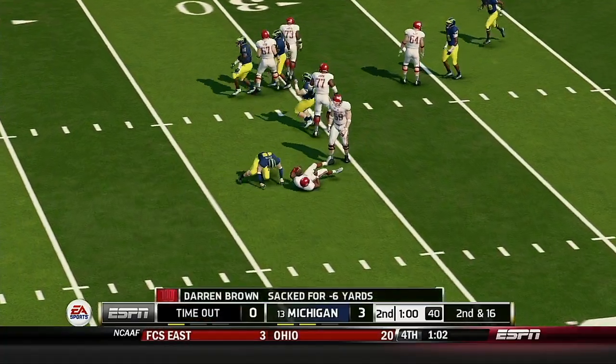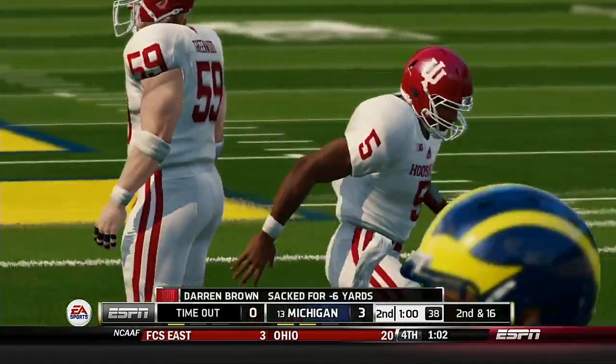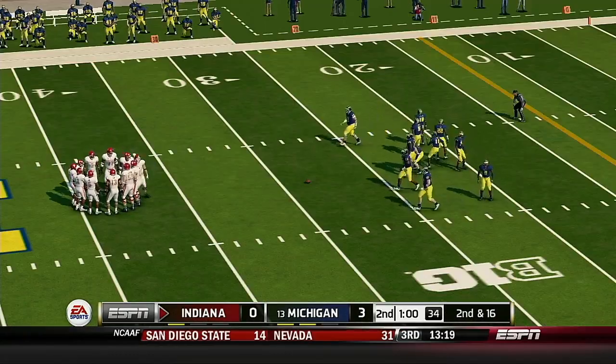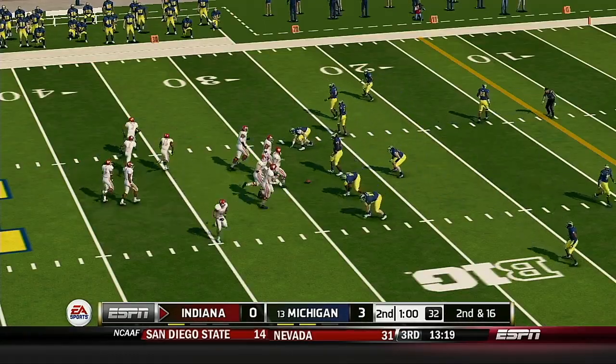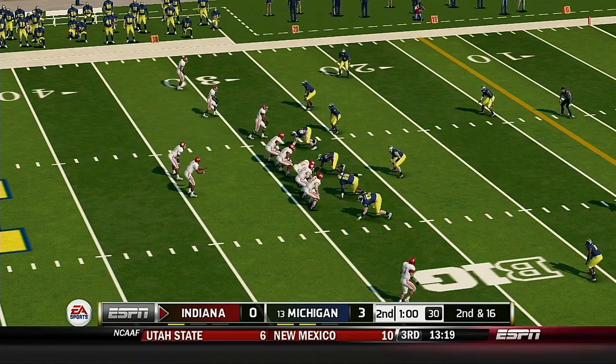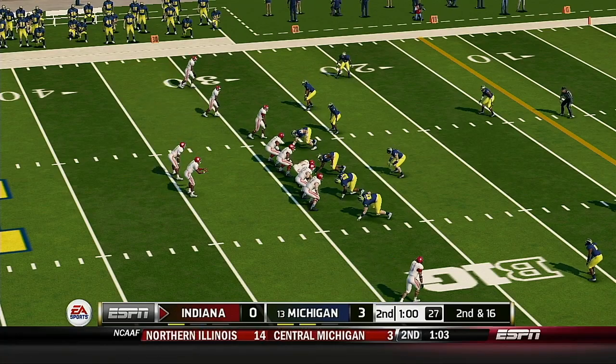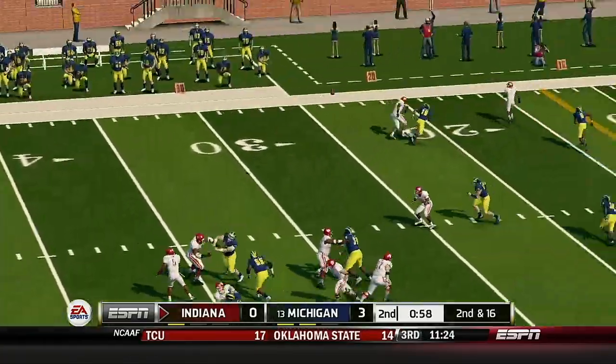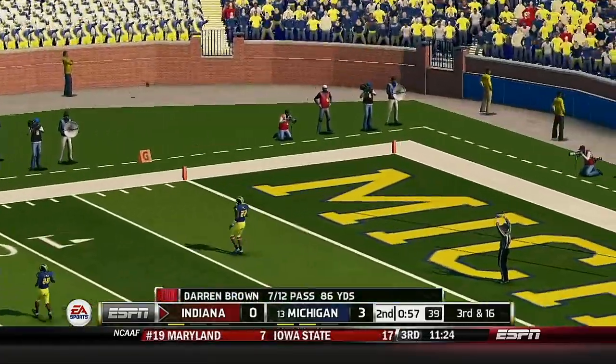He's scrambling, and they got it. The blitz worked on that play as they got to the quarterback. Well, the linebacker's going to get credit here for the sack, but that was outstanding coverage downfield. The quarterback didn't have any options downfield, giving the linebacker time to make the play. Oklahoma! He's looking for his man.